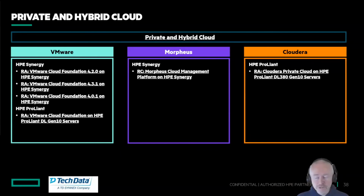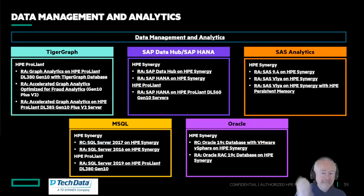If we go further, if you want to have that private or hybrid cloud experience with VMware Cloud Foundation, VCF, yep, it's there. We have Morpheus, we have Cloudera, which are all platforms that will help you to deploy and support those hybrid cloud solutions. Data management analytics, SAP, SAP HANA, Oracle, SQL. Well, there you go. We have reference architectures available for you.